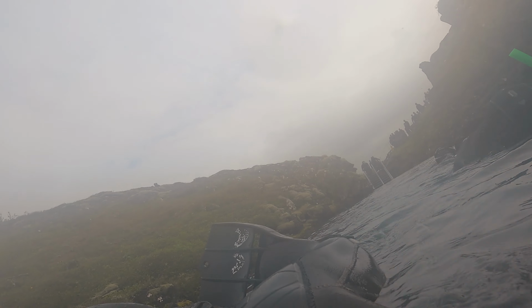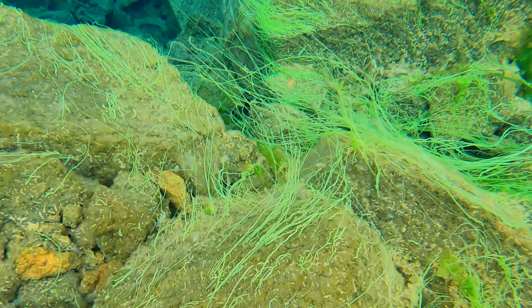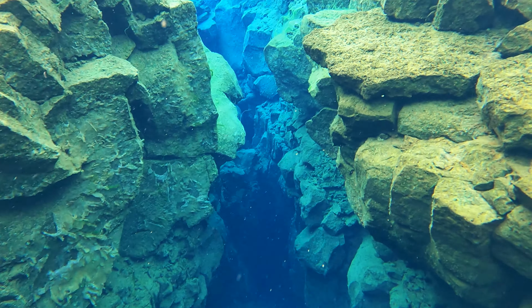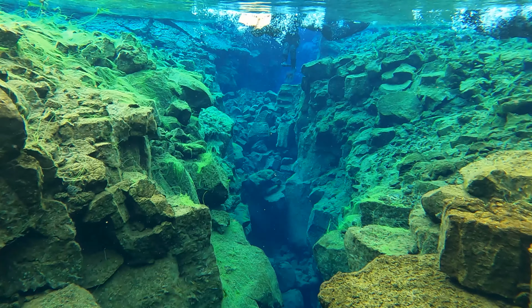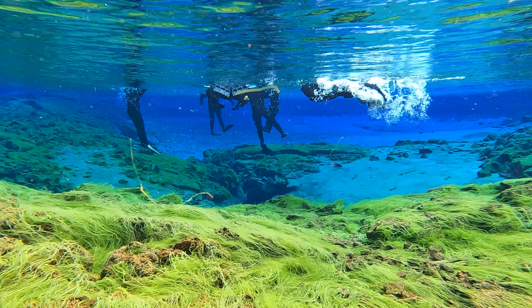Now, what's so unique about the water in Silfra is that it is exceptionally clear and transparent, providing us a stunning view of the underwater landscape. You know, we're swimming in glacier water with visibility of over 300 feet, which makes it one of the clearest bodies of water on Earth.